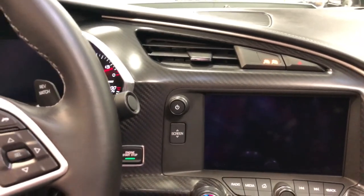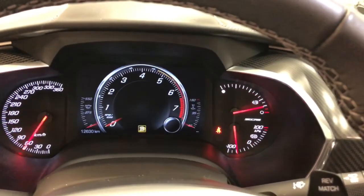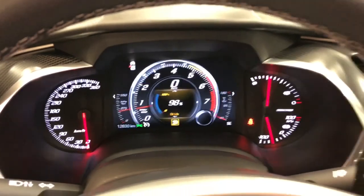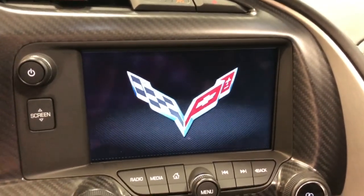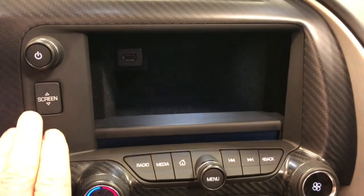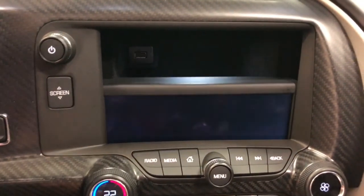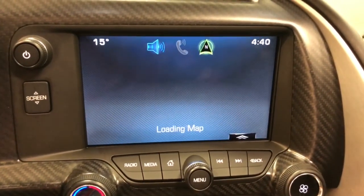Whoa, that is some power. So we're just going to light up here, 12,630 kilometers. Corvette logo here, and then the nav will come on in a second. I'll just show you that the screen goes up and down so that you can put your phone in there and plug it in to the USB that is inside there. The nav has the map.